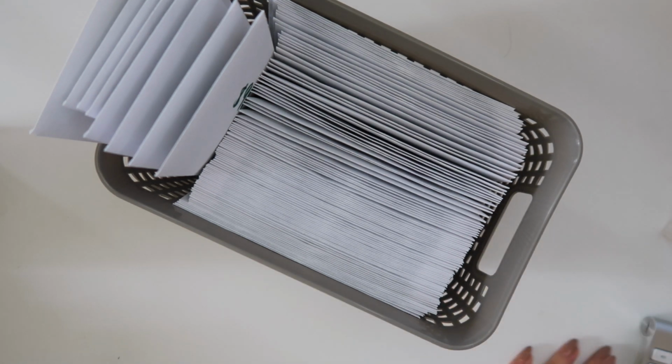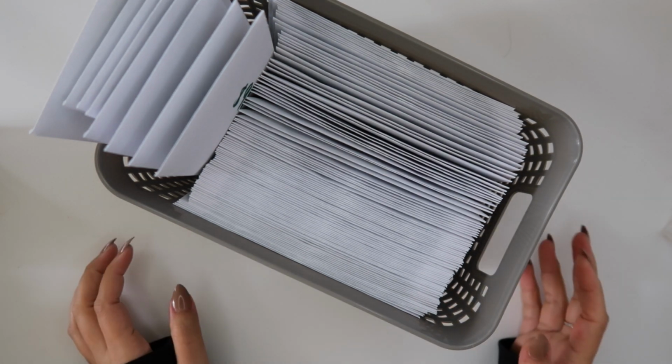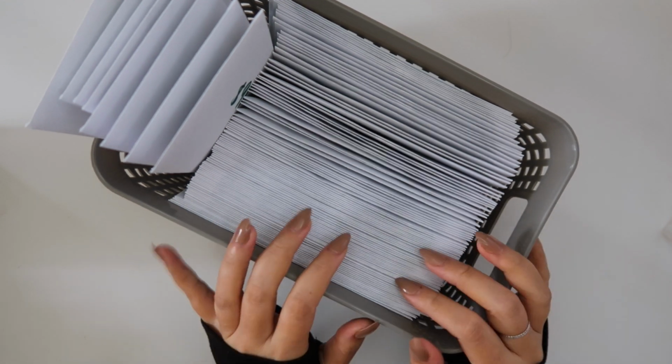If you can see, my keyboard's right here. I'm trying to clear the space, but there's a bunch of stuff on my desk right now.